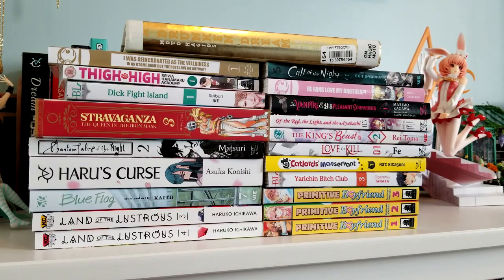I have very mixed feelings about this manga overall. I will say though, the main character was really endearing because they're kind of like a straight-laced type character who's trying to figure out how to be popular and have friends and stuff, and that was really fun to see.